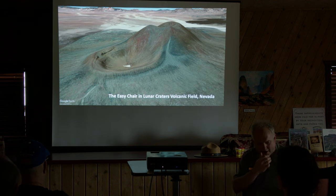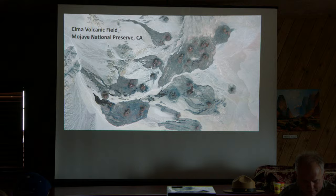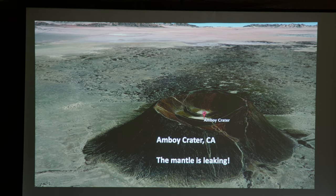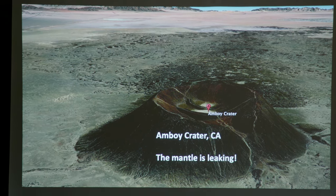So if you go up in Nevada, there's the Lunar Craters Volcanic Field. This is the famous rocking chair. Cima Volcanic Field in Mojave Preserve. Amboy Crater. You know, the mantle is leaking. Yeah, it is just letting that stuff up as it's melting.